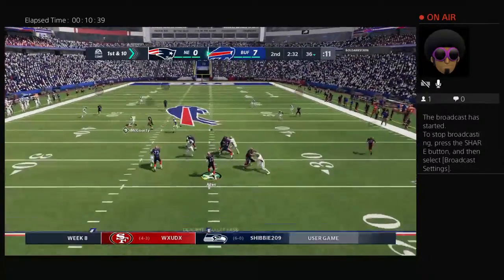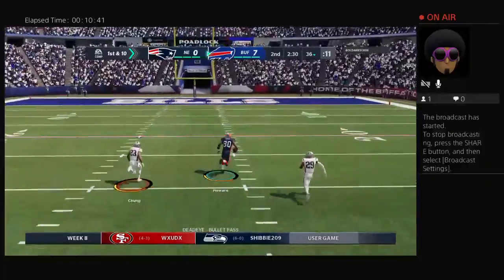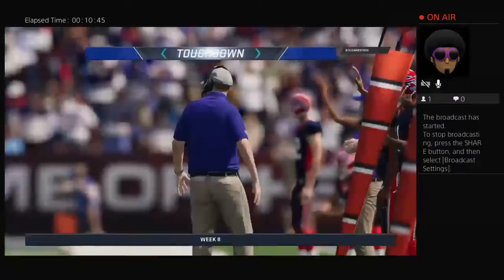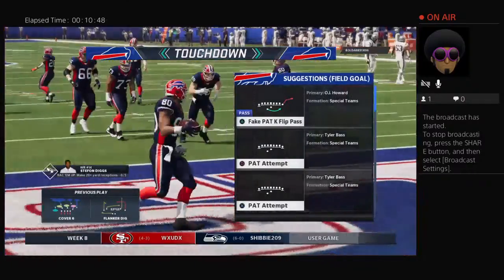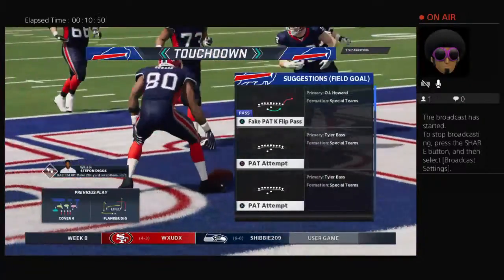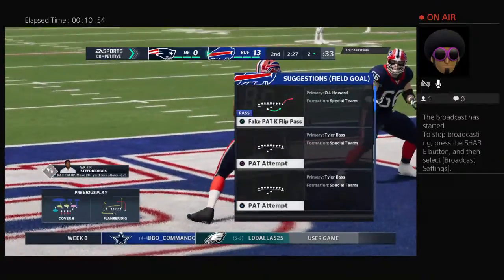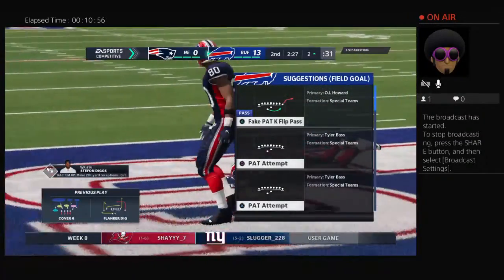Working out of the shotgun. Here's Allen. That's caught by Howard. The 20. And all the way home for a Bills touchdown. O.J. Howard, his first touchdown on the year. And his guys get the quick strike touchdown.